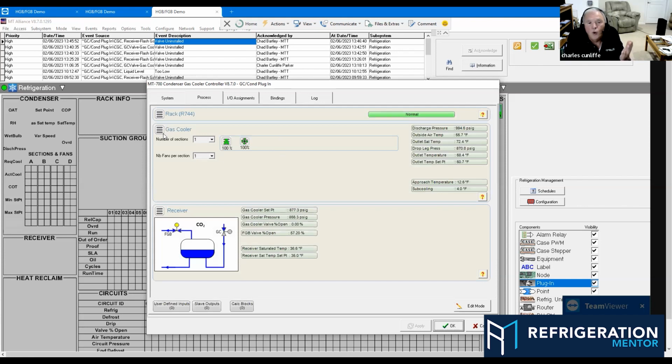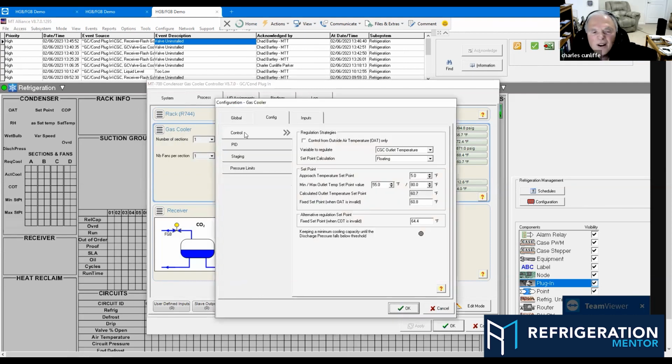So now let me go into the gas cooler right here, and with the 700, again, whether it's the compressors or what have you, you always go into configuration. So what do I have configured here? For control, we have gas cooler, all right, and we're doing the variable to regulate. For this choice, we're doing outlet temperature, and for this instance, Chad set it up to be floating. We also can do it for a fixed value, but as the industry goes today, everybody wants to be able to do floating.